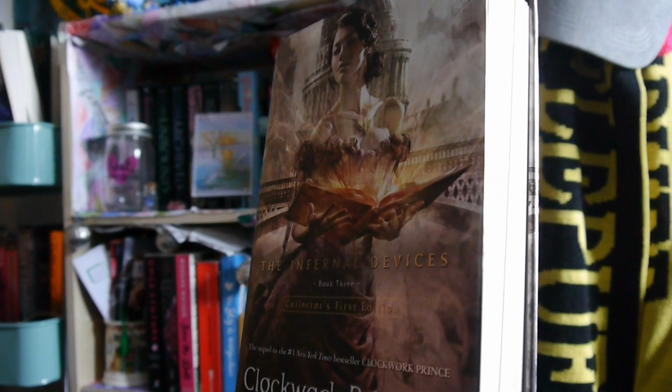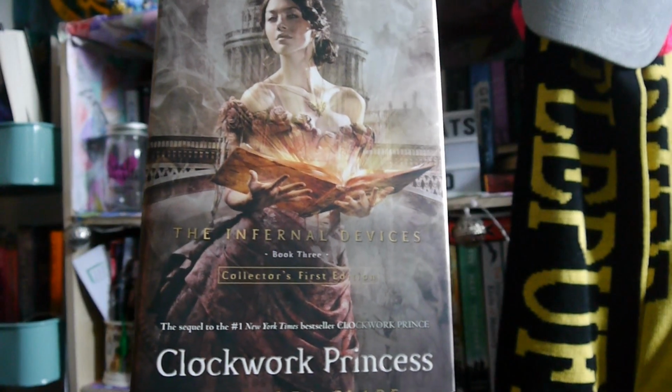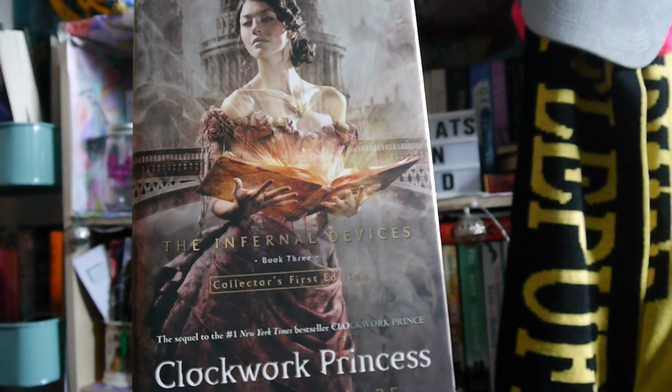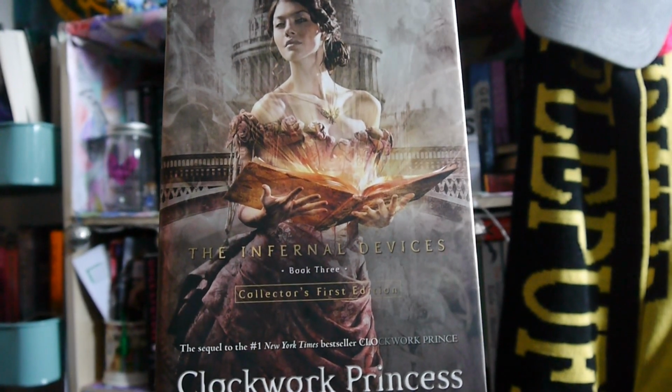I've only just noticed that on the front of this it says Collector's First Edition. I've never noticed that before, in all the years that I've owned this. How have I not noticed that? Anyway, I've read the first 2 books in this trilogy. I'm reading them in publication order because apparently that's the way that they make sense.